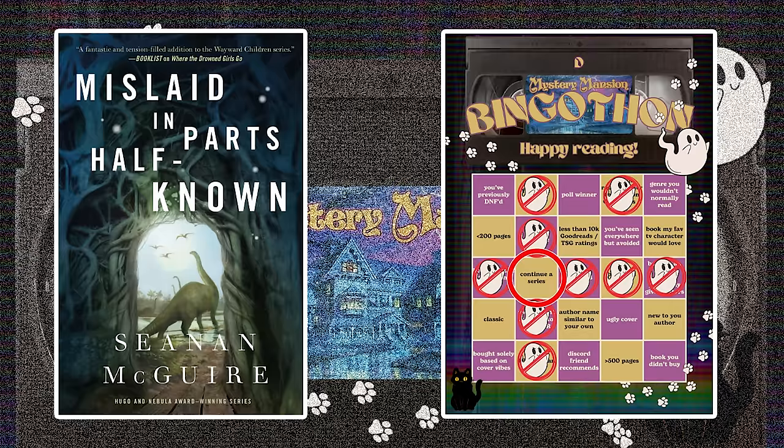But it's over. We only need to read one more book. We need to read Mislaid in Parts Half Known. I'm probably just going to read the whole thing because at this point we're nine books in the series. This one is linked very much to the previous book, so I don't want it to be too spoilery, and it's only 140 pages. So I'm going to read this tomorrow. I'm so excited to make progress in the Wayward Children series, one of my favourite series ever. And it's got bloody dinosaurs on it. So I cannot wait to read this. I'll let you know what I thought once I finish.